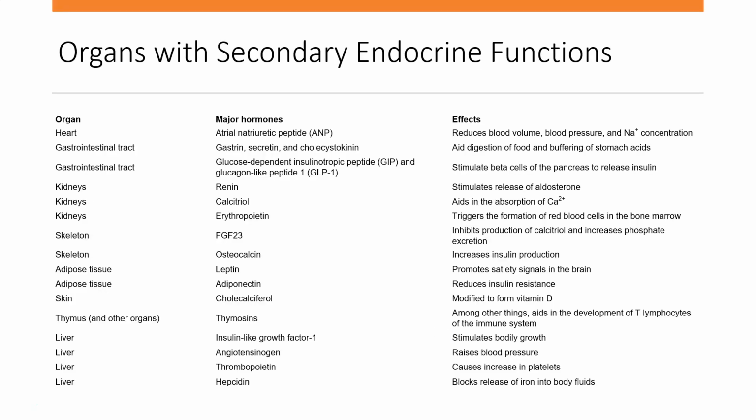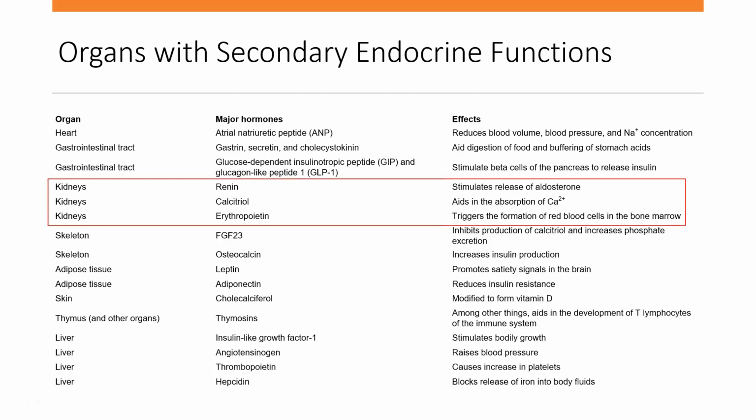And then finally, let's end with a big picture look at organs that have secondary endocrine functions. As you can see, there are a number of organs that have endocrine functions. Pay special attention to organs such as the kidneys that have a number of functions, including the regulation of the renin-angiotensin-aldosterone system, regulation of calcium absorption, and regulation of the formation of red blood cells in our bone marrow.